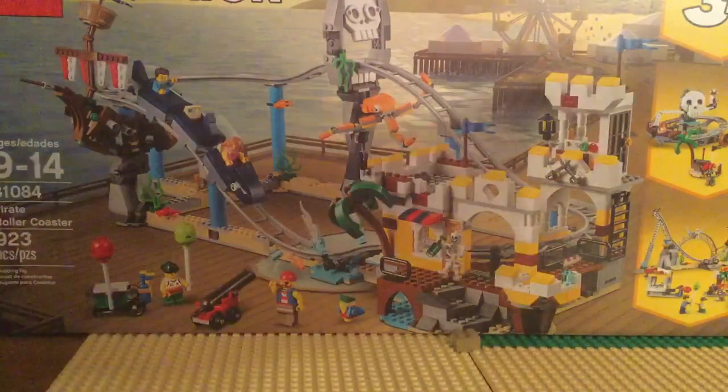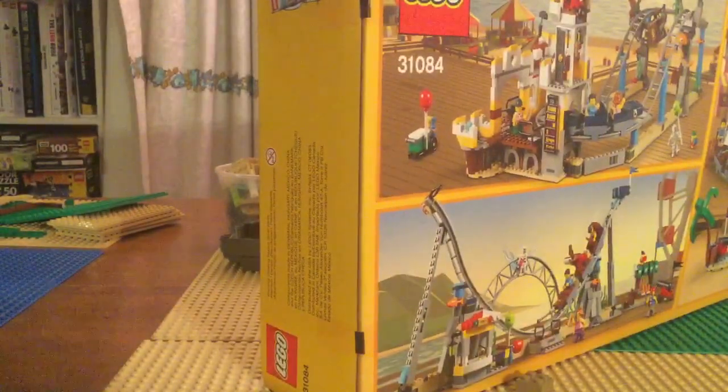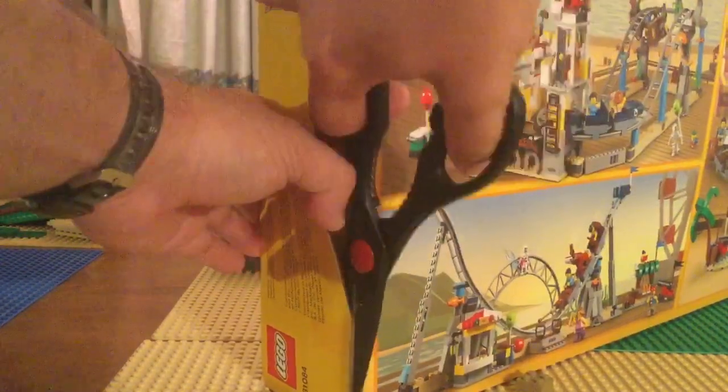Now what I'm going to do is unbox the set so I can sort out all the pieces, and before doing the live stream with Sega this Saturday at 7 p.m. or 7:30 p.m. Eastern Standard Time, that'll be a lot easier to actually go straight into building after the live stream starts. Won't have to worry about doing a bunch of this while we're waiting for the live stream to begin.